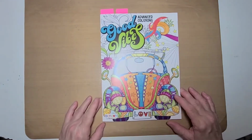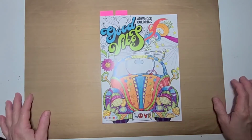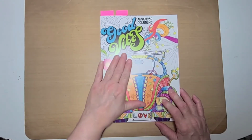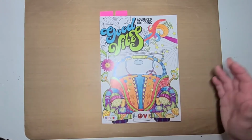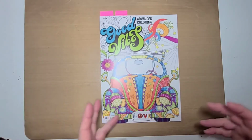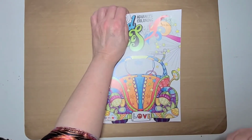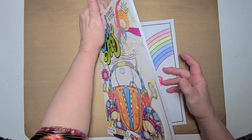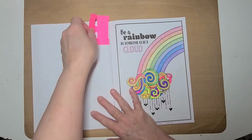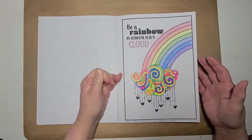This here was a Dollar General book. It's Advanced Coloring, Good Vibes. And I felt like this was kind of in my growing up days. I was born in 61, so I grew up in the 60s and 70s, you know, in my growing up years. So this was my groove. All right, so I was thinking I had more pages in here than this, but I guess not. I just got it, so I guess that's the only one I done.